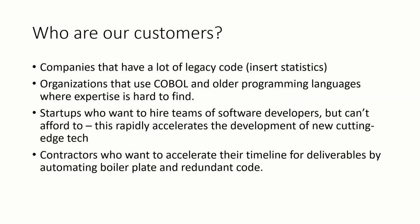So the business model, again, let's just stress who the customers are. Companies that have a lot of legacy code. Of course I wanted to insert statistics here, and I didn't get around to it, but I think most people will agree that there are a lot of companies with a lot of legacy code, and that is expensive to maintain. For example, COBOL and other programming languages, it's hard to find people with expertise in that. Let's say you wanted to write some unit tests, or translate it to C++, or anything along those lines. It's hard to find people who know how to do COBOL.